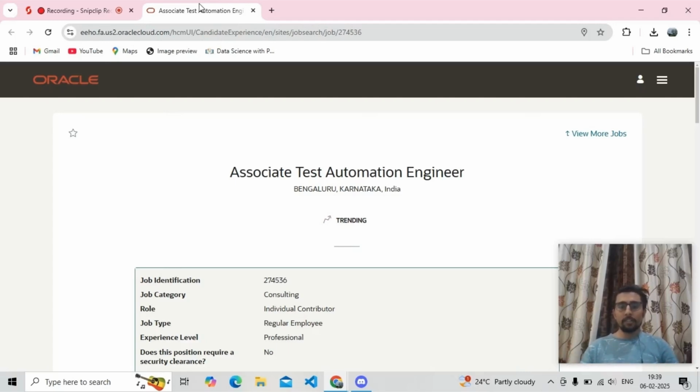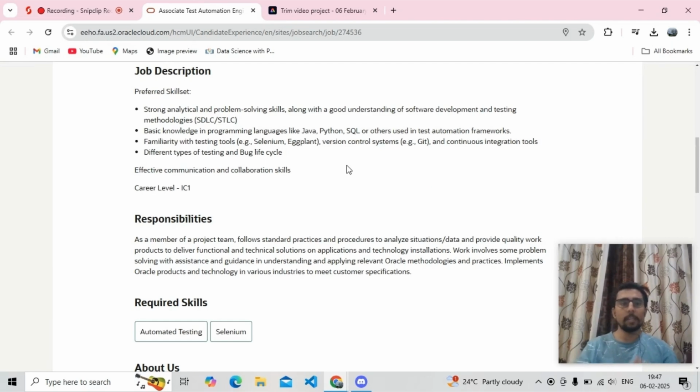If you are a fresher and looking for an exciting opportunity in test automation, Oracle is hiring for an associate test automation engineer in Bengaluru. If you have 0 to 2 years of experience and knowledge of automation tools like Selenium, then this might be the perfect job for you. Let's dive deep into the details and understand the entire process.